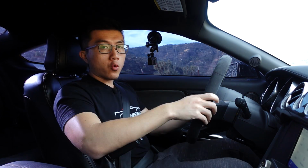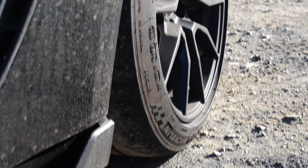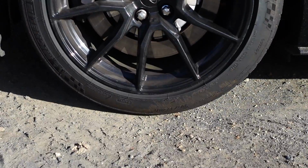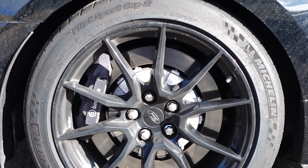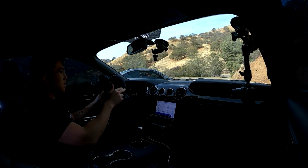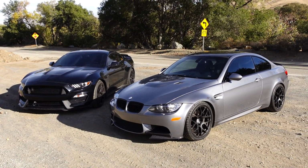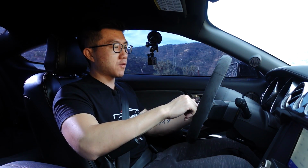We're on Michelin Cup 2 tires, so a much grippier compound than the Kumos in that E92. So overall performance, both straight line and cornering, should be much higher in this Mustang, but that's not what we're here to find out. The real question is, does the GT350 feel like a spiritual successor to that E92 in terms of how it drives, how it feels, and the smile that it puts on the driver's face?